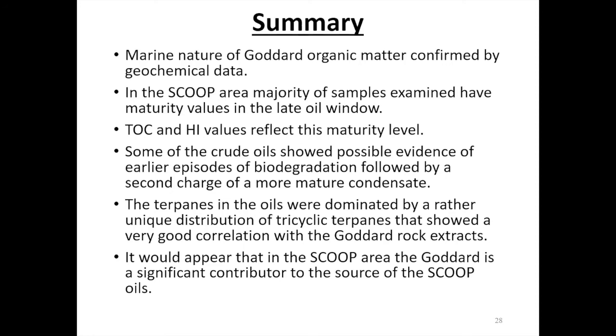And the family of terpanes in the oils and the source rock extracts were dominated by this rather unique distribution of tricyclic terpanes. And these were very useful in showing that correlation between the oils and the Goddard rock extracts. And so the final bullet there at the bottom is that it would appear that in the scoop area, the Goddard is certainly a very significant contributor to the source of the scoop oils.